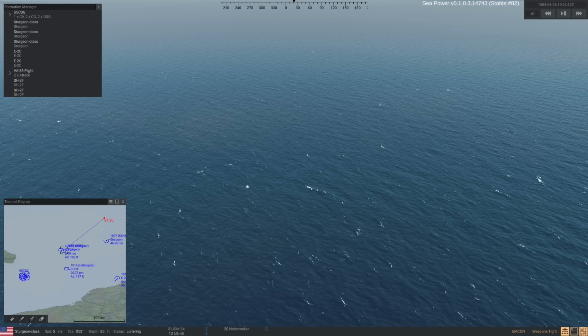And in terms of a long-range SSGN intercept with helos and planes, well, unless they're already 200 miles out, they're pretty useless, right? Because even a plane flying nearly the speed of sound takes, whatever it was, 24 minutes to do 200 miles, and the submarine's going to be gone.